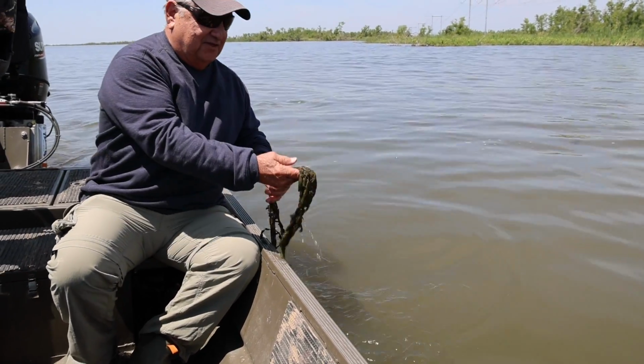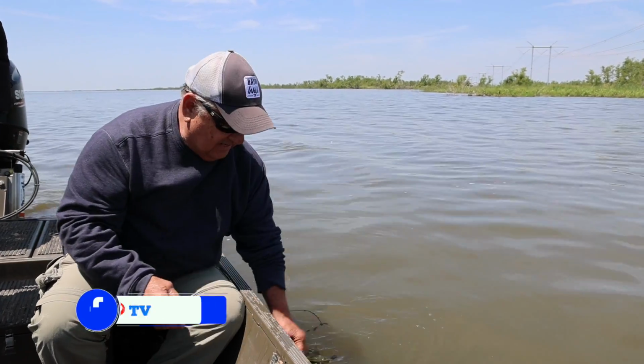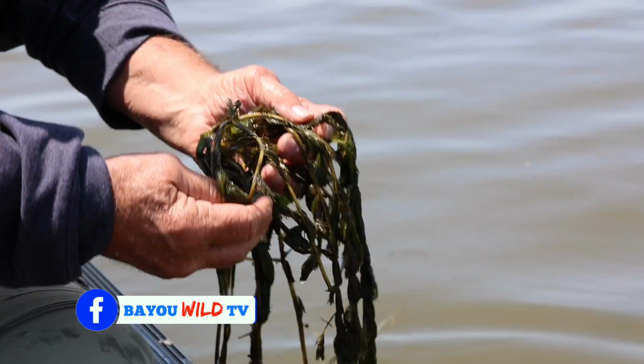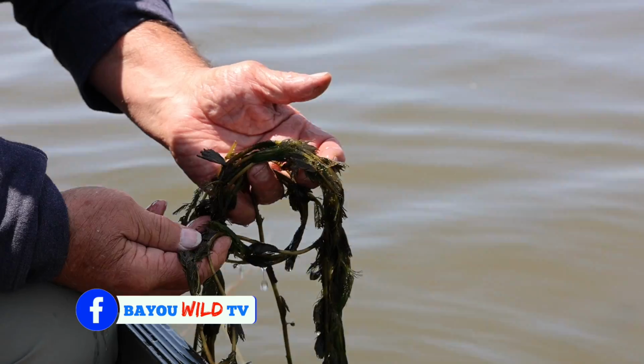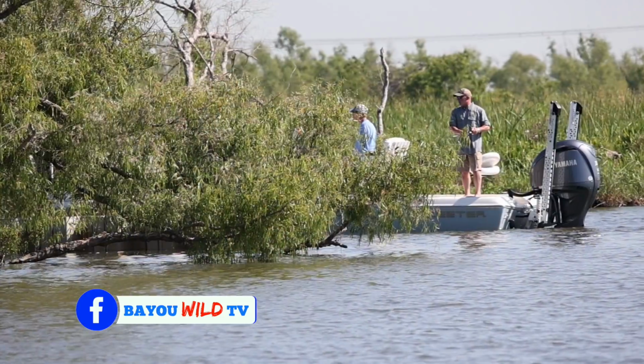All right, this is the key right here. Some people call it coontail grass. And before the sediment diversion, this lake was covered with it. It's starting to come back, but when this grass comes back, the fish will be back too.